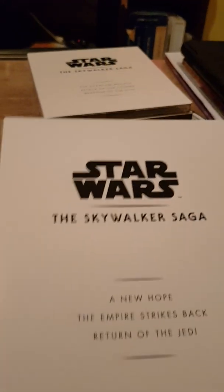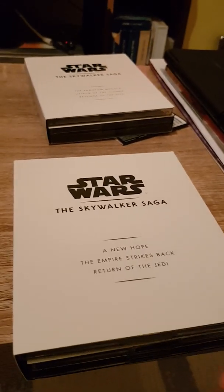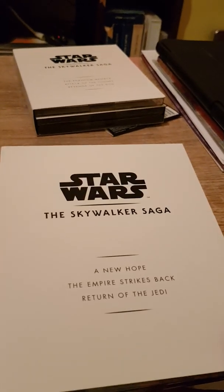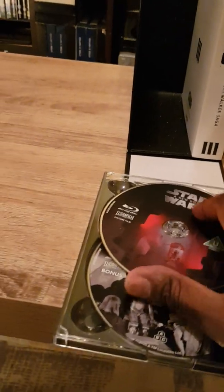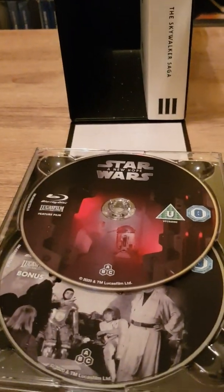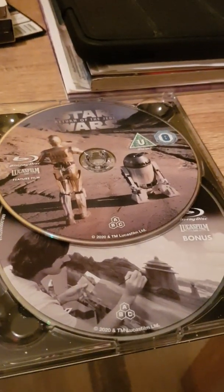Then we've got the second chunk, which was actually originally the first one we actually saw. This is known as the Age of Rebellion, with A New Hope, Empire Strikes Back, Return of the Jedi. Let's open that up. So again, written in the same format that was done in the new films, with A New Hope, Empire Strikes Back, and then you've got Return of the Jedi as well. So that's a nice setup.